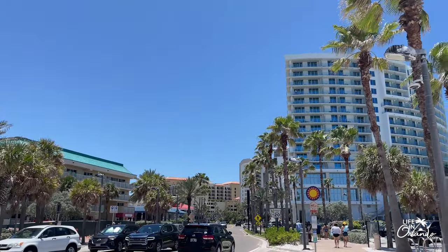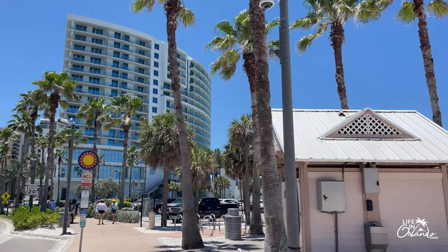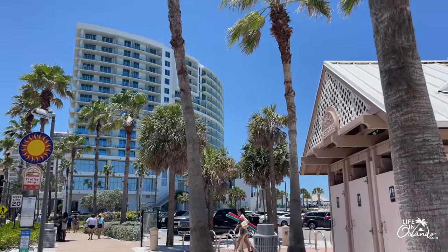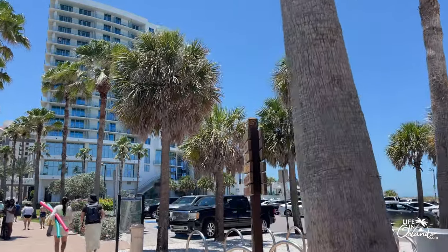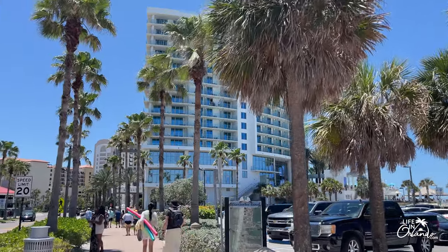So here we are at Opal Sands. There are also a couple of great restaurants here at Opal Sands too. Check out that video if you want to see those. We ate at both of those. One of them is an outdoor tiki restaurant, which is really great for drinks and for sunset.